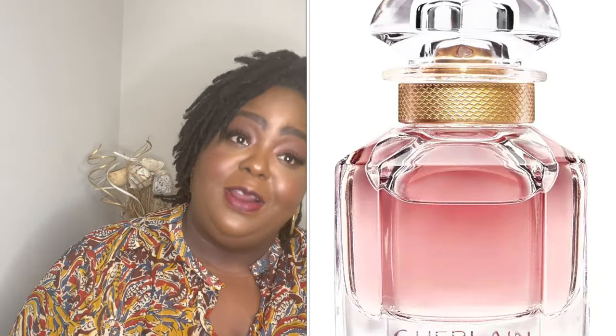Now, I'm going to tell you the notes like I've been doing. The top notes are bergamot, mandarin, and pear. The middle is neroli, jasmine, and lavender. The base is going to be iris, vanilla, and, y'all, the sandalwood. The sandalwood is what got me with it.